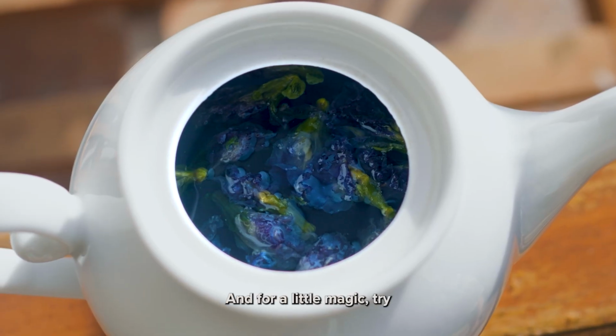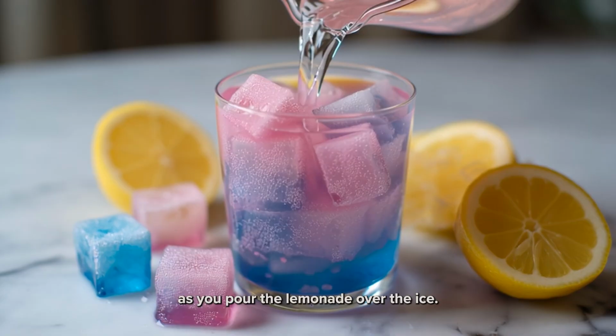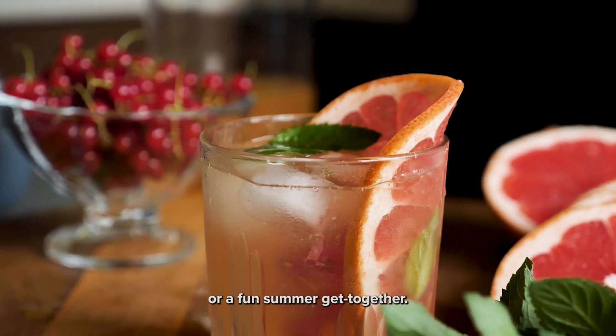And for a little magic, try these color-changing lemonade slushies. Made with blue pea flower tea and lemonade, this drink changes color as you pour the lemonade over the ice. It's a fun way to hydrate, and it could be the perfect drink for kids' birthday parties or a fun summer get-together. Here's the recipe.